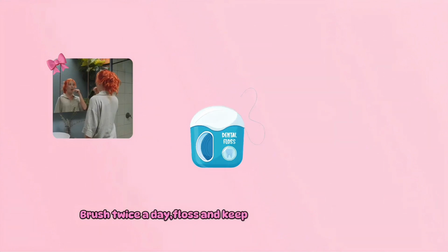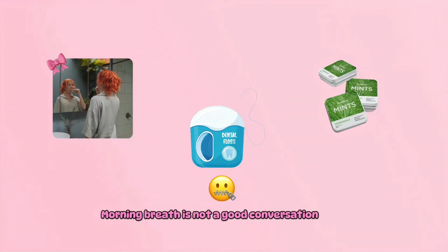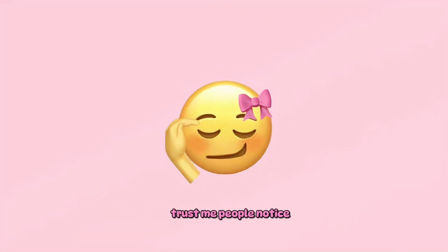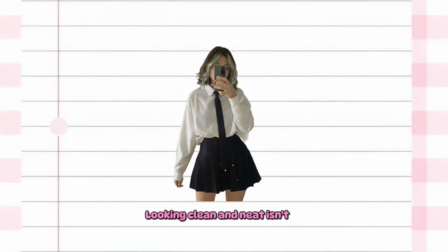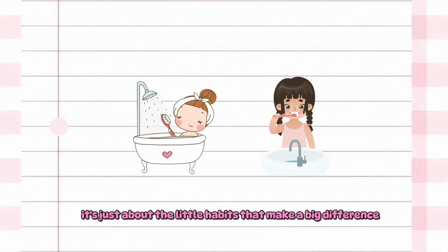Now, let's talk about your breath. Brush twice a day, floss, and keep some mints or gum handy. Morning breath is not a good conversation starter. And don't forget your nails. Clean, trimmed nails show you take care of yourself. Trust me, people notice. Looking clean and neat isn't hard. It's just about the little habits that make a big difference.